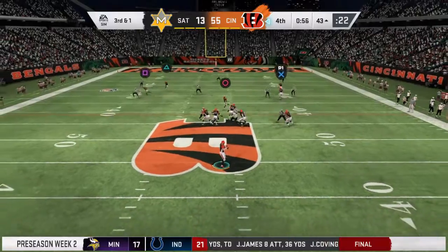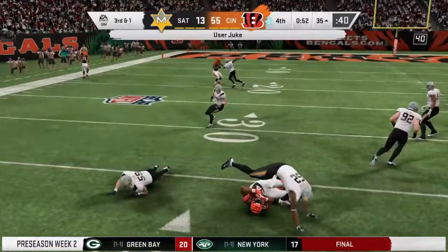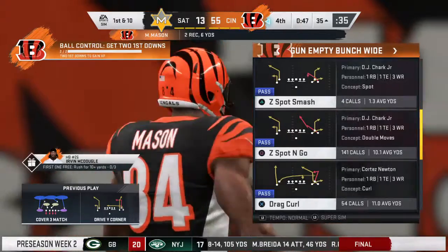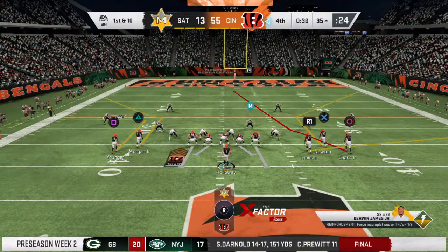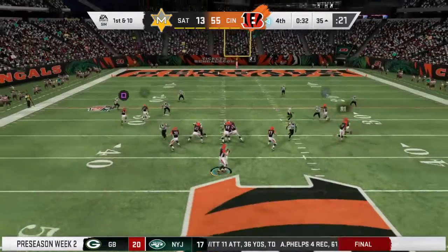From the gun on 3rd down, Holloway looking left side, and he's got a man. It's Mason, and he's going to have the first down yardage to the 35. And they just keep marching right along. First down on a pickup of 8 there. This quarterback now 13 out of 17 throwing the ball. He's got a first down.